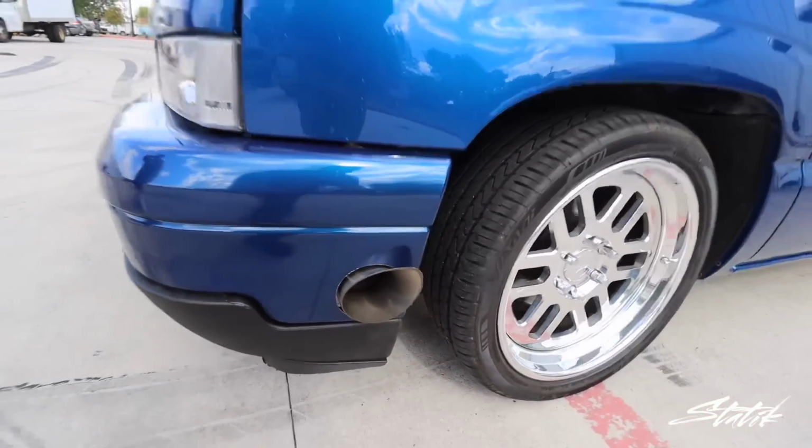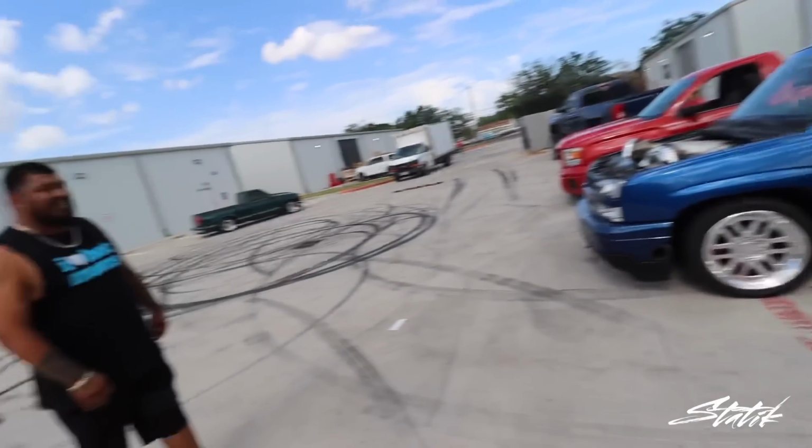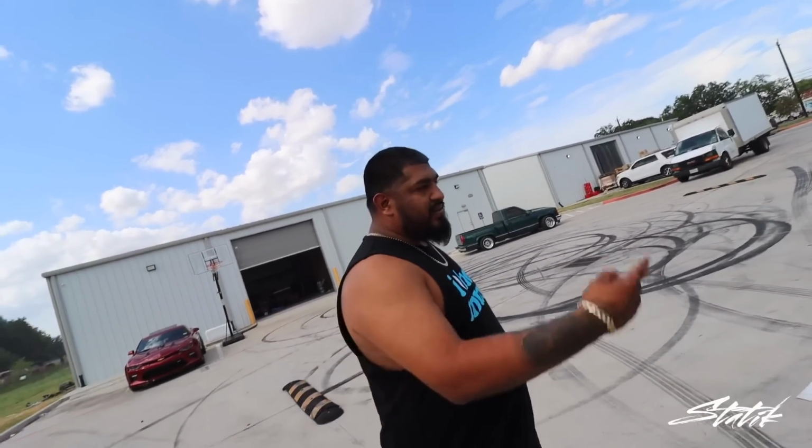Damn, I like the teardrop. Clean setup. My SS will be out there soon with the little turbo. Oh yeah, a little single turbo action. But with that little turbo, I was already feeling it.